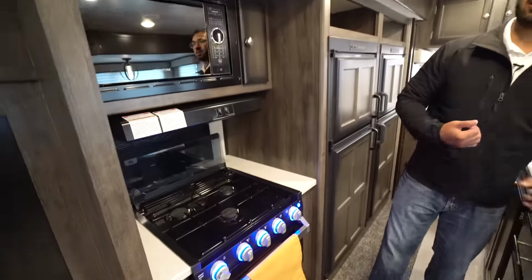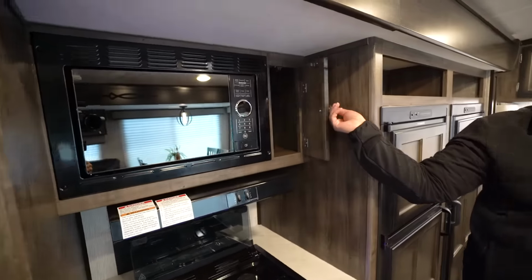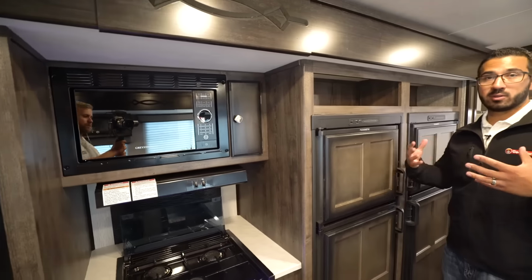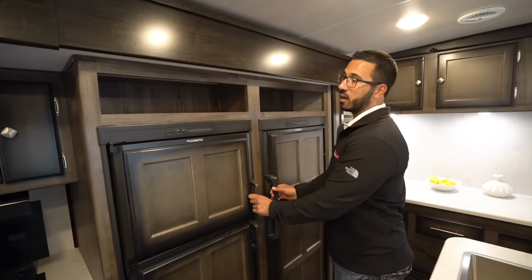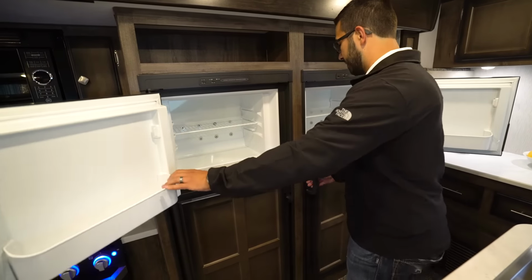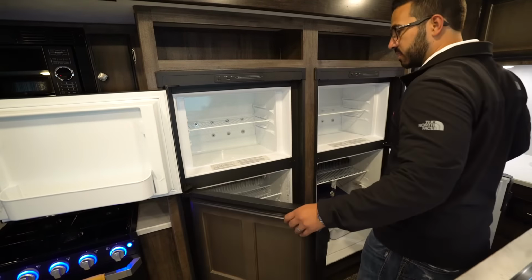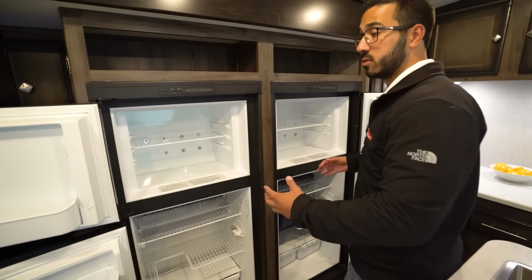Now, one of the biggest things, well, right up top, let me hit this first. You get your vent fan, your microwave, a little bit of storage right there. But what I was going to say is one of the biggest things about the kitchen and something that always draws everyone's eye in is the fact that you have 2 RV refrigerators right here. So you want to talk about having plenty of cold storage, folks. This is it. If you're constantly filling up your refrigerator and you're getting sick of it, this is an awesome solution.